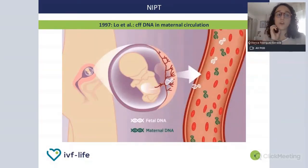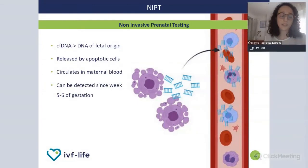Well, NIPT is based on the presence of fetal DNA in maternal blood. In 1997, Lo and colleagues discovered the presence of cell-free DNA in maternal circulation. This was the first step of a wide range of projects trying to study fetal DNA in maternal blood until NIPT was developed. So, cell-free DNA is DNA of fetal origin released by the lysis of apoptotic cells from the placenta. The placenta is a permeable structure that allows the interchange of blood between the mother and the fetus. Cell-free DNA enters the maternal vessels and starts circulating in maternal blood. This DNA increases with gestation, and it can be detected since week 5 or 6 of pregnancy.